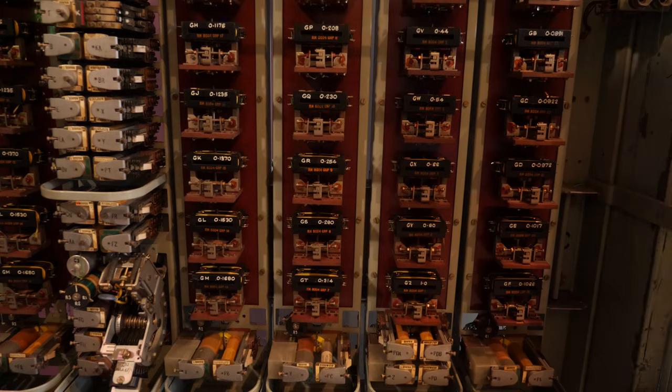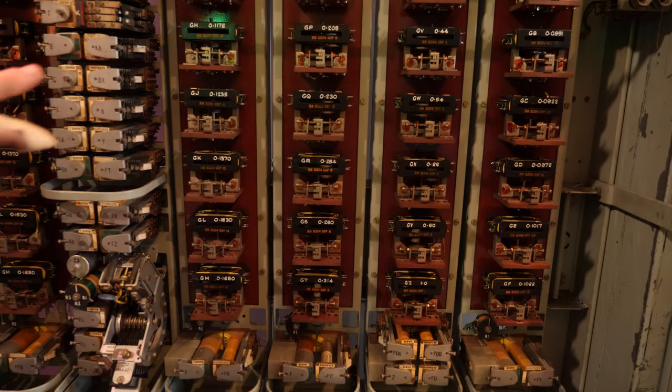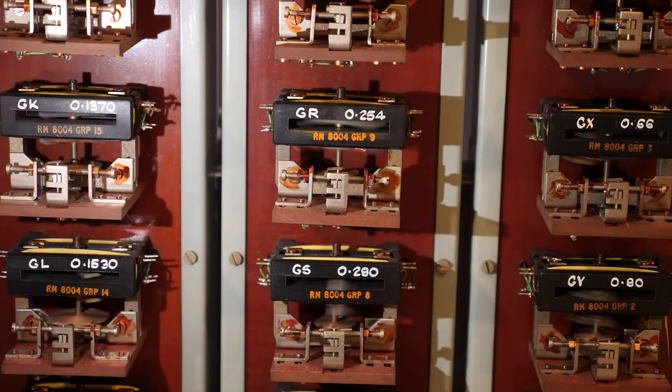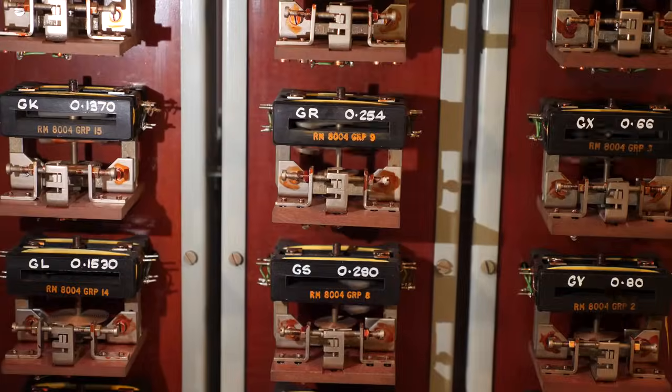One sec. I'm trying to remember which relay I flick. There we go. You saw that. That just sent a pulse to all of them to make them start doing their wibbly wobbly. If we look really closely at a couple of them, you see that there is a pulse switch on them as well. So there's a little bit of a pendulum. It's a little bit like clockwork.